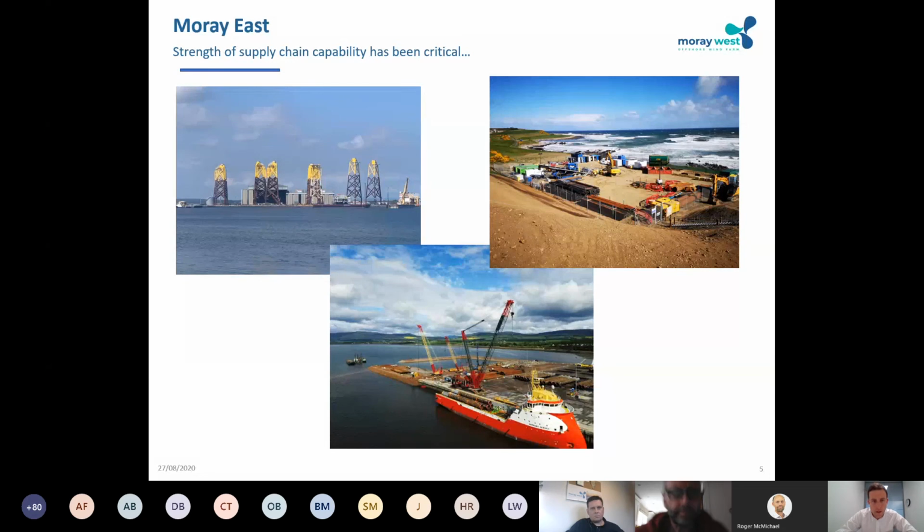There's also, I think you can see if you squint a bit, one of the offshore substation topsides alongside at the port there as well. So local logistics has been key. The bottom picture actually shows the redevelopment of Invergordon, along with the storage of pin piles for the installation of foundations there.